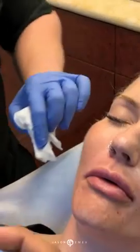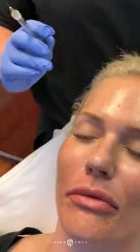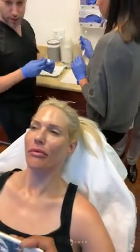Now look at that lateral view, and then look over here, you can see that that hollowing is now gone. We really were able to, and it's actually in this position even better, you can see that there's hollowing here and there's not much hollowing there. And that's all from one syringe. So now we're going to go to the other side.